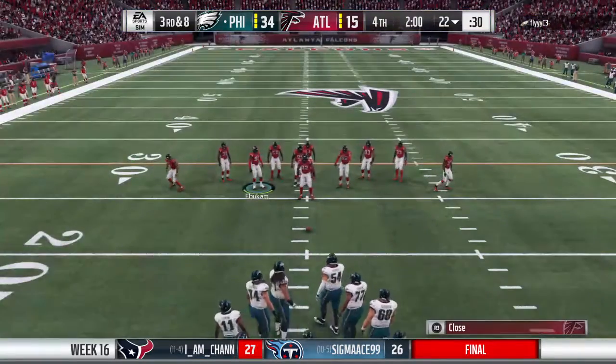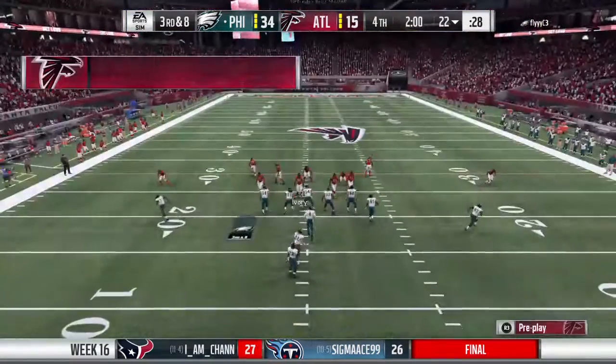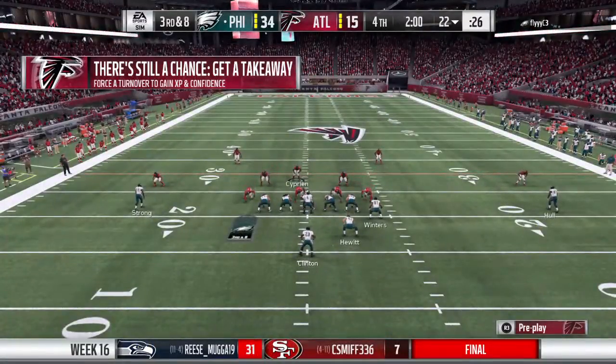The Eagles on third down. Just 1 for 3 thus far. This is 3rd and 8. Here we go.